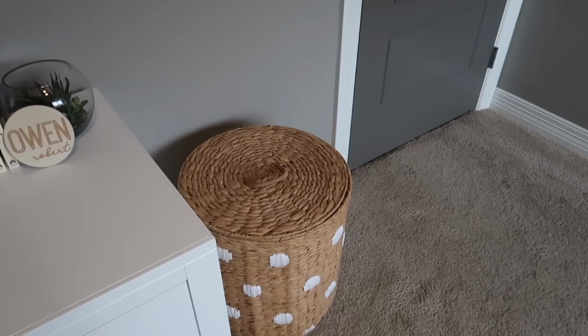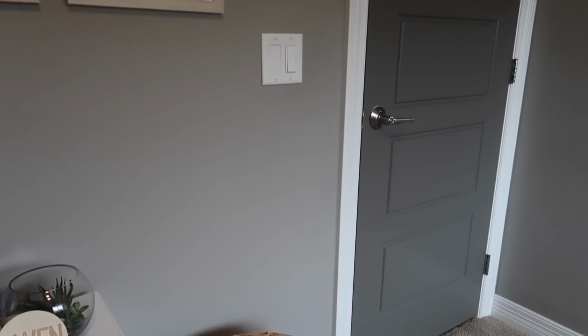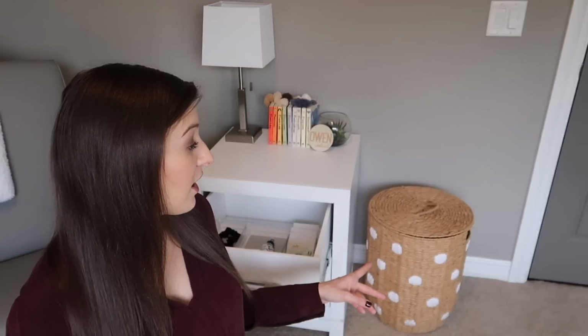I wanted to drop down here to show you that I have his laundry basket actually on the floor here right next to the door to the nursery. Originally, I had it in his closet, but decided to move it over here because of the current situation we're in with him still sleeping in our room. So this might change when he moves to his nursery and is sleeping here in the night. We might move it back to the closet if that makes more sense.